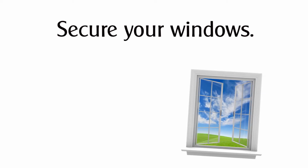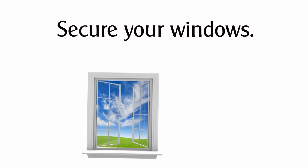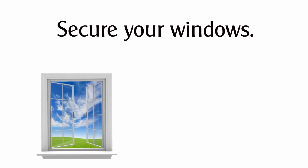Number 4. Secure your windows. Ensure that your home's windows are secured with window pins or install new windows entirely.